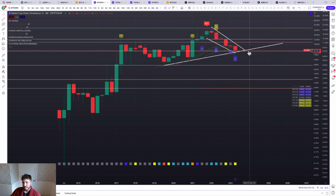So we have this coming up as support. We have this descending support as well too, where we had the touch, and then let me pull it in a bit, and then touch right there. And then we have this descending resistance where we got rejected. And so we only have about 3 months left. We could see this next candle, just close within here.